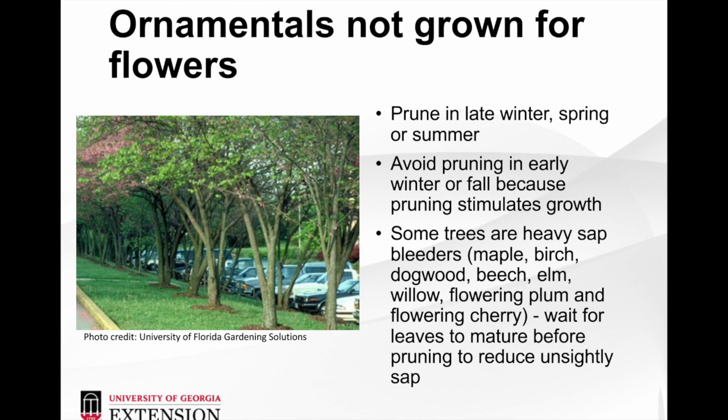because remember we said before, when you prune, all of a sudden that auxin messenger stops and the plant says, oh, we need to grow. Pruning in early winter, whenever it's still a little warm sometimes, maybe we haven't had a first frost, can trigger a growth spurt of new growth from pruning. And then you get that frost and you get frost damage on all that new growth of the shrub.